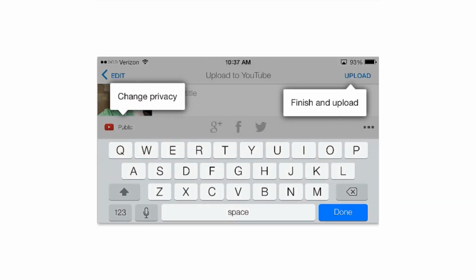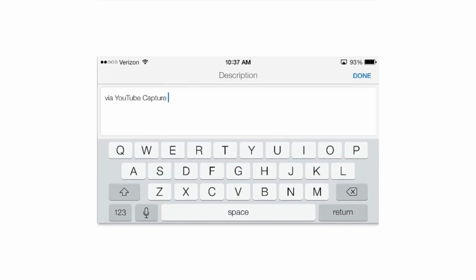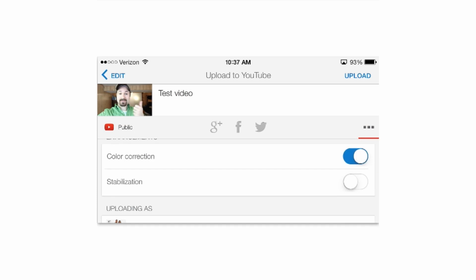Those of us who like to keep our audience updated while we're on the go, I think this app is becoming a very viable solution for doing that, although I think that iMovie, the app on iOS, is still better than this one for editing and stuff, but it's making improvement and I'm really looking forward to seeing where this app goes in the future.